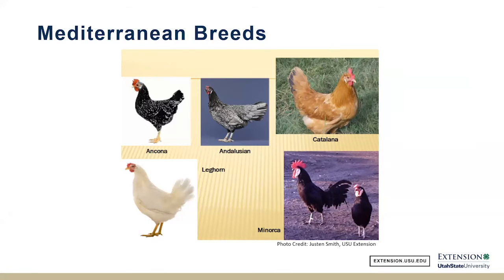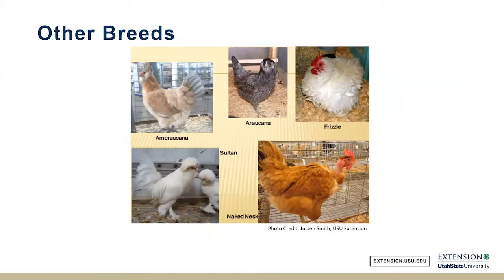We've also had Anconas, and they're a lot of fun. They're just a different color of a chicken, and more black with white specks. And they're also really prolific. The Mediterranean breeds by nature are going to be your highest egg producing types of chickens.